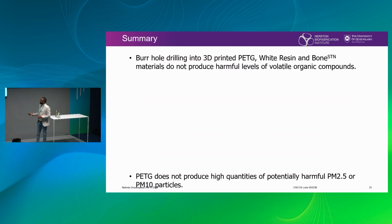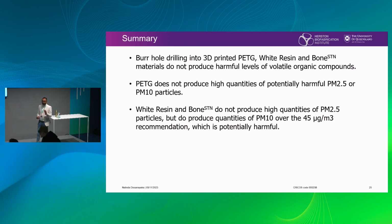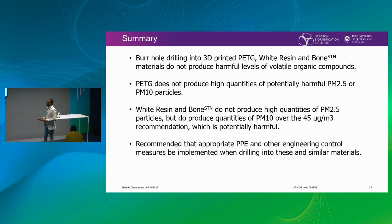As a summary, PETG doesn't give off any total particulate or VOCs. However, if you're using white resin or the J750 material, you have to make sure you use PPE and other engineering controls, so that users are safe.